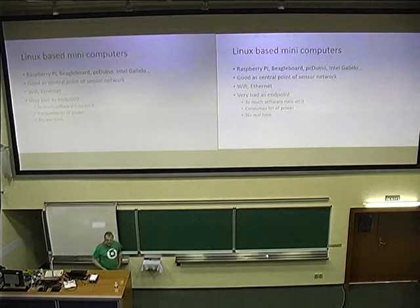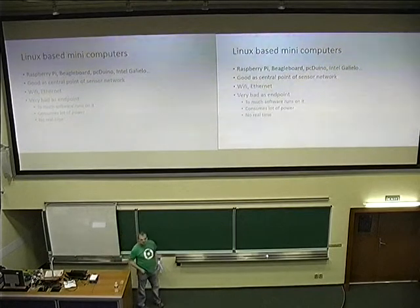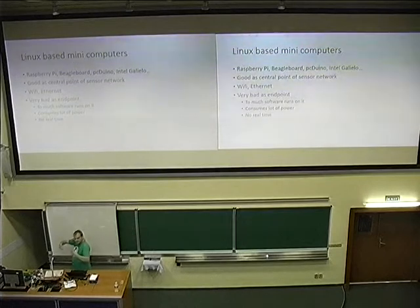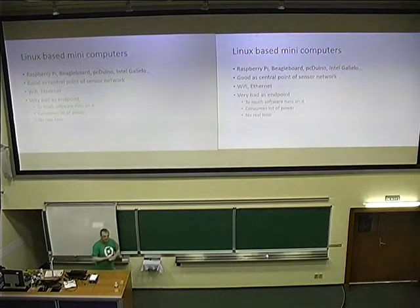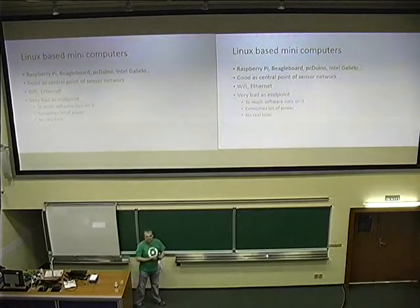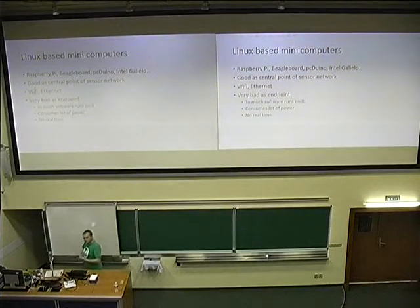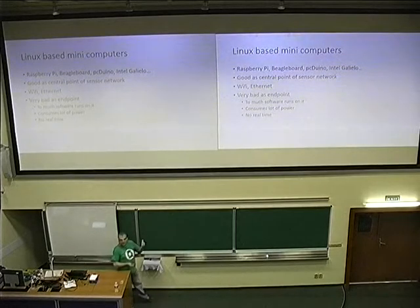So it's a perfect solution if you have some sensor network to collect data inside those computers. It works perfect. But it's a very, very bad idea to use those kinds of computers for really taking information from the sensors. Why? It's a lot of power. You cannot run it on battery for a long time. So this is probably the biggest issue.